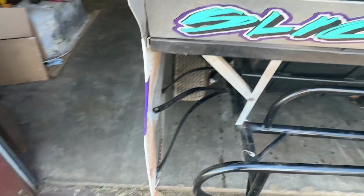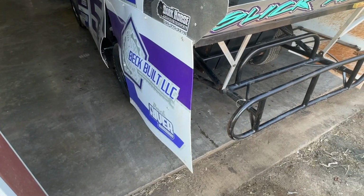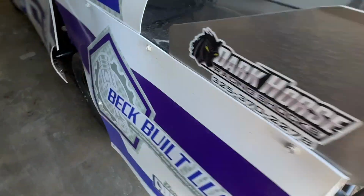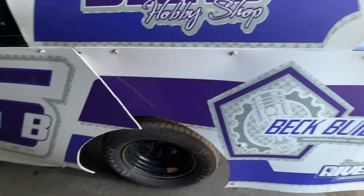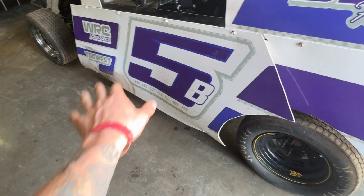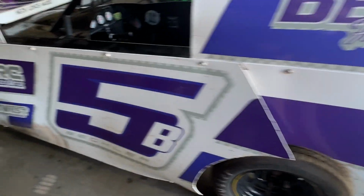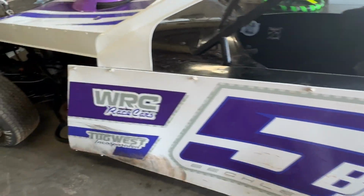The setup was pretty good, pretty loose in 3 and 4. In 1 and 2, I could go pretty good. I feel like that's where I was able to do my best to make up for it. This is in the heat race. The 95 came up and slid into me.